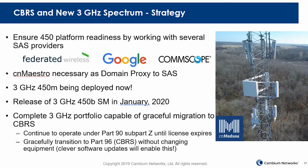As I mentioned, 450M is being deployed in great numbers around the US right now. It's being looked upon as the major capacity that you can achieve. No other product that we found does better than that. And the complete 3 gigahertz portfolio is capable now of migrating to CBRS. So as I mentioned, you can continue to operate Part 90 if you're already operating a network, no problem. And you can gracefully migrate over to Part 96 as necessary.